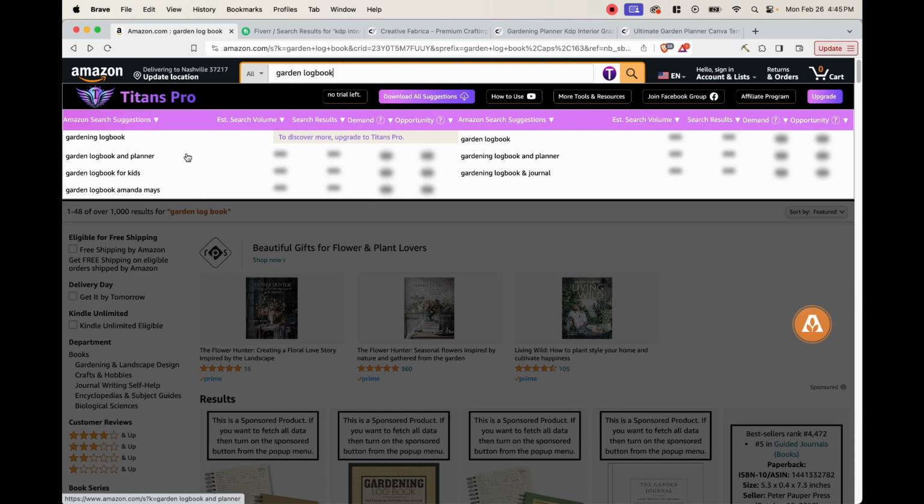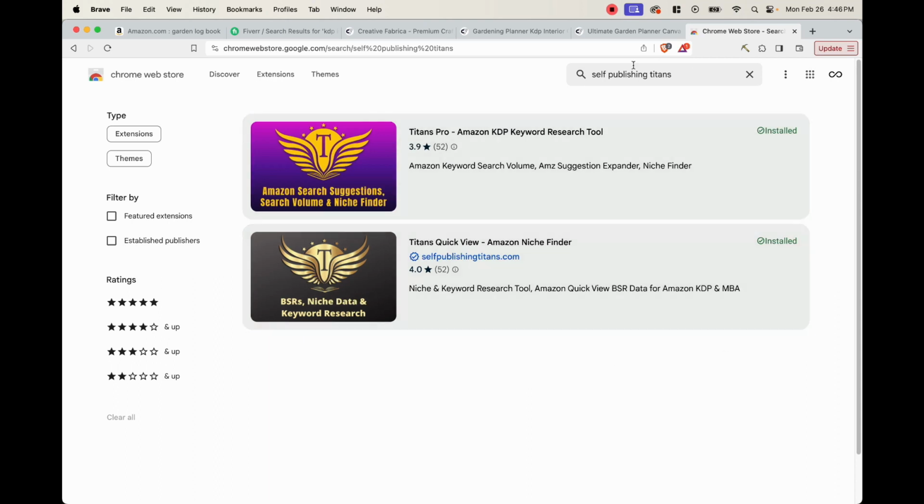Now, what you're seeing on my screen is called Titans Pro. So if you go to the Chrome Web Store and you search up Self-Publishing Titans, it comes up with these two plugins. You can go ahead and install both of these and use them for free. Even though one is a paid option, you can still use some of its features for free.